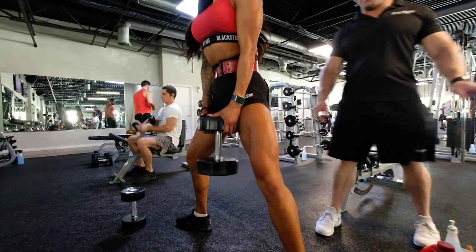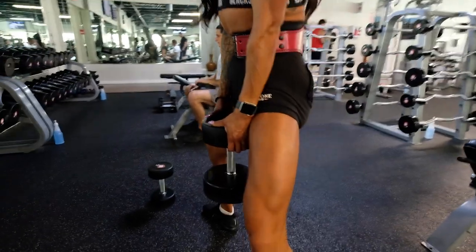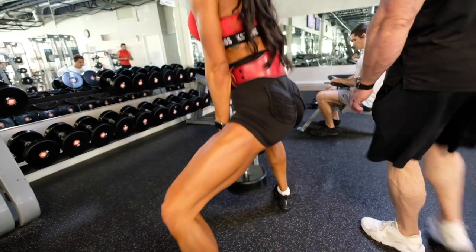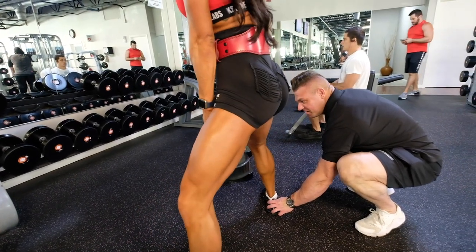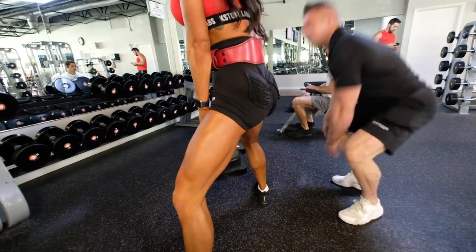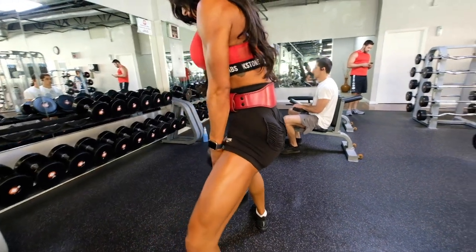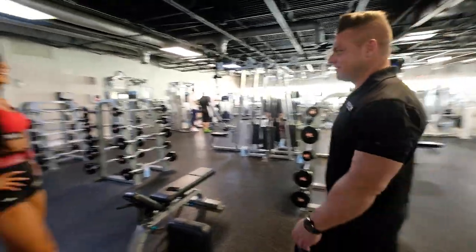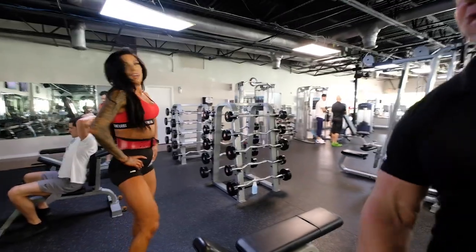See, now it's just working. See the muscles shaking? Awesome. Good. Keep all the force through your heels the whole time. Push through your heel. Good. Push through your heel. Good. There you go. My legs are getting shaky. That's good. You're hitting the muscles in a way that she's not used to.